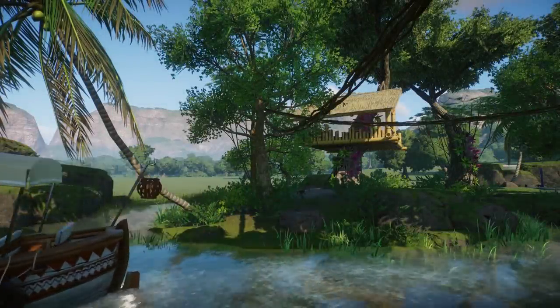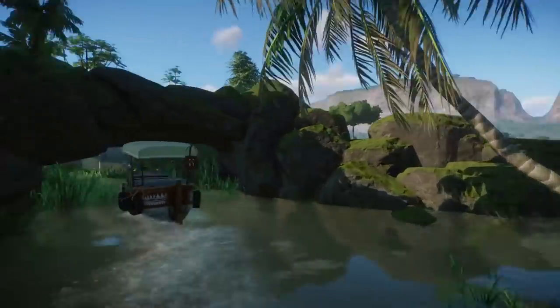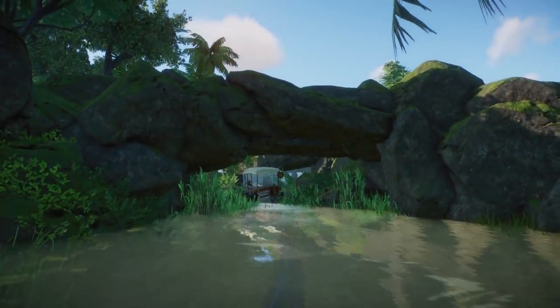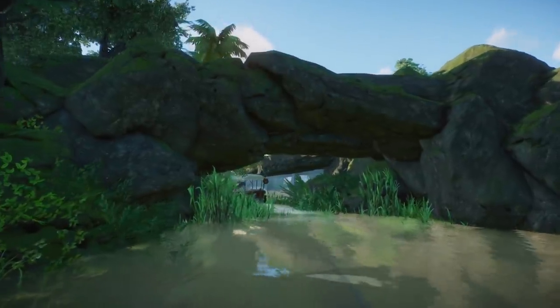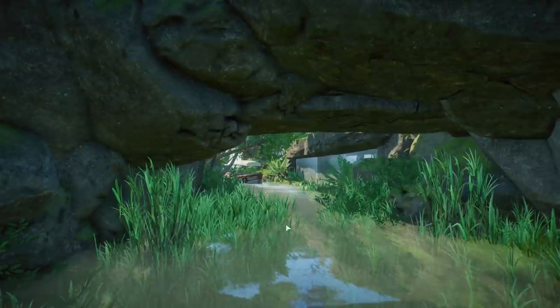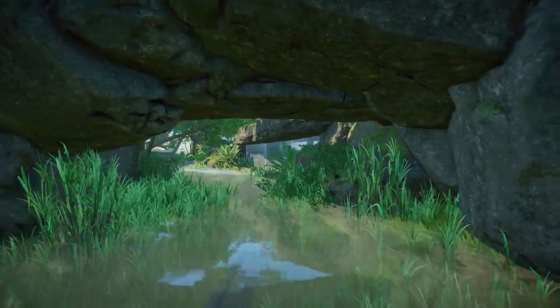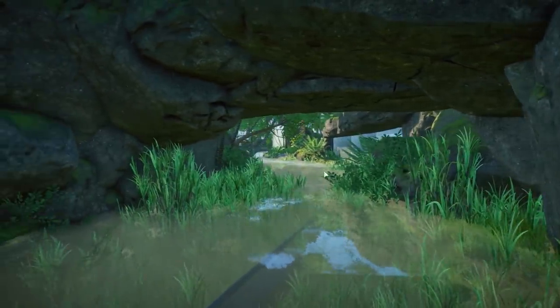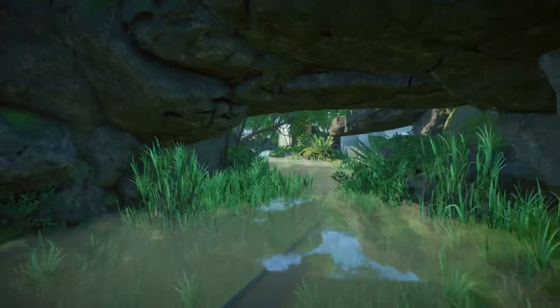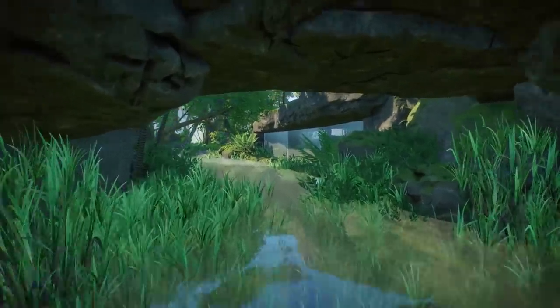All right, so from the capuchin habitat, you go with your boat through this gate bridge, as I said, rocky gate bridge, I'm not really sure how to call it. So these are the elephant grass I mentioned in the speed build video to make sure that the jaguar is not able to swim through here. So that is how you can avoid that.